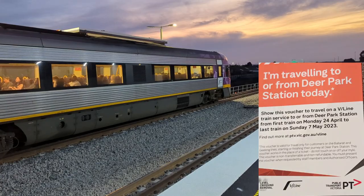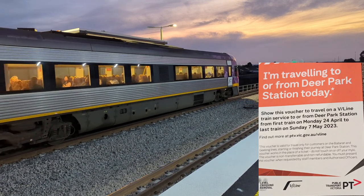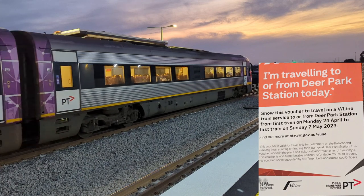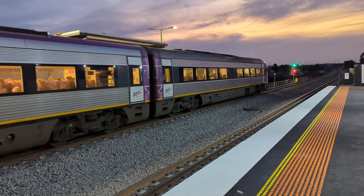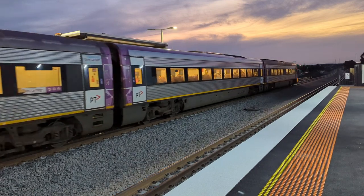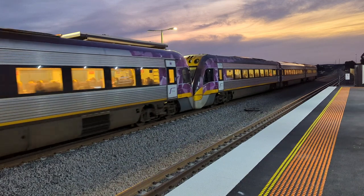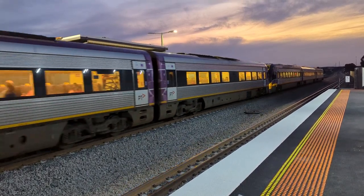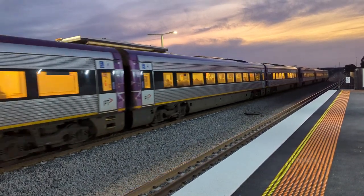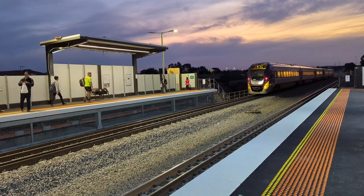Interestingly, as no Myki barriers were yet installed at Deer Park Station, if you were travelling to or from Deer Park, you would be given this "I'm travelling to or from Deer Park Station today" voucher, which would be eligible from anywhere across the network on the Geelong or Ballarat lines as long as you were utilising Deer Park Station. This meant that travel to or from Deer Park Station is free from the 24th of April to Sunday, the 7th of May, 2023.